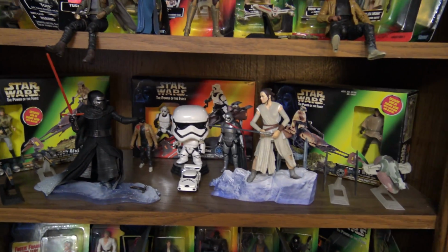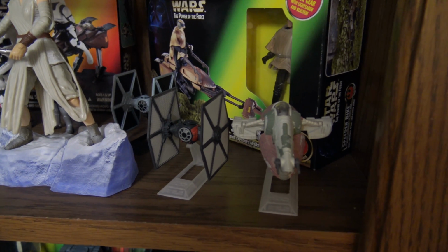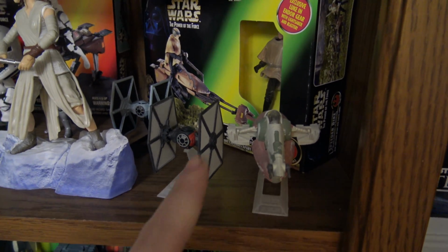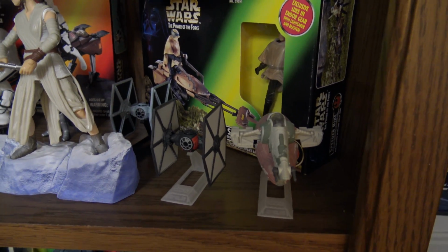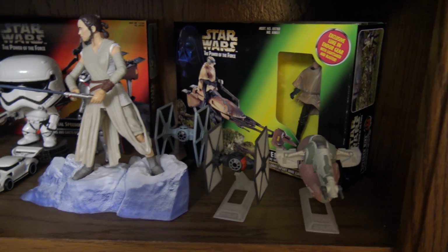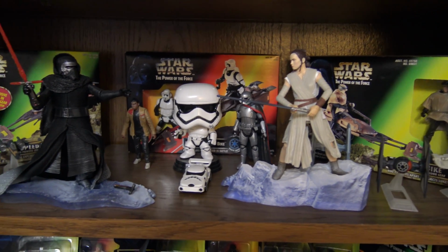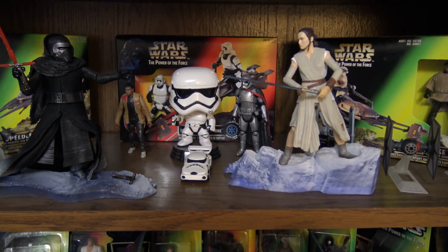Let's see here. Here's where I've got like a ton of my die-cast and Black Series titanium stuff. Slave 1, First Order tie, original trilogy tie, Rey versus Kylo again, along with the very first Star Wars Funko Pop that I ever got, actually, was that First Order Stormtrooper one.